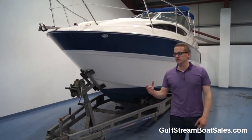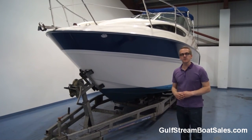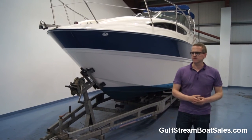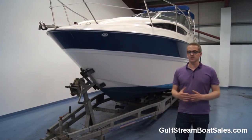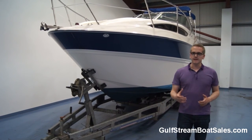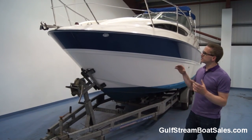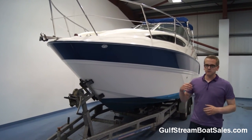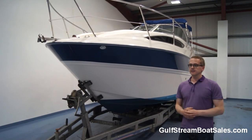At this stage, I've now sold quite a few of these Bayliner 245s, and I think this one's actually the third 245 that I've had for sale now in the last 6 months. They always sell really quickly, and the reason for that is that they genuinely are just about the perfect entry-level point into the sports cruising lifestyle.